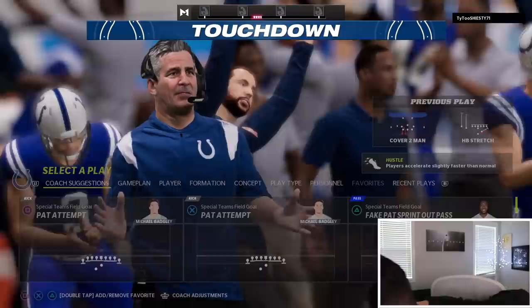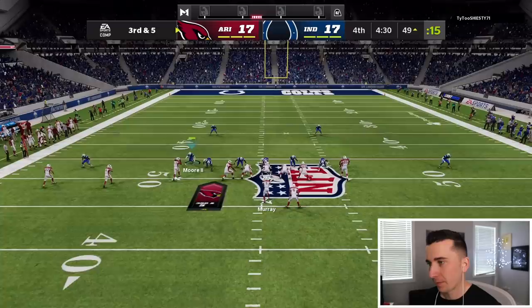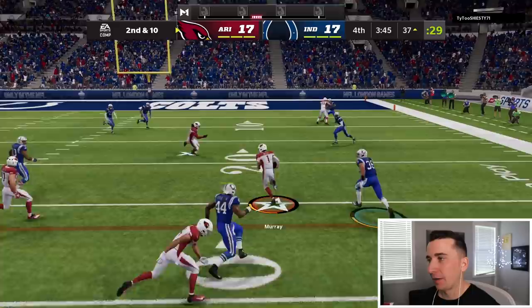There we go, Jonathan. There we go. Good stuff. Bro, that cut was crazy. His cutting is insane. Tyler's so annoying. Oh my gosh. Let's go. That's a big time run, James Conner. They were able to force that incompletion. Sliding out of the pocket. Oh my goodness. Let's go. Yes, sir.